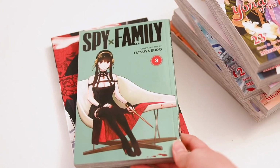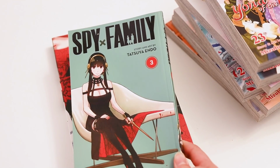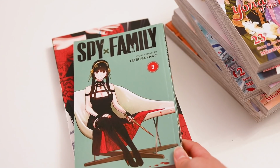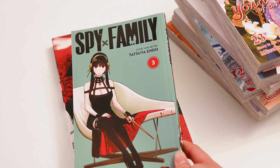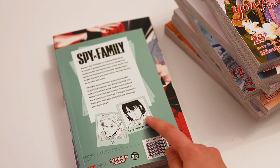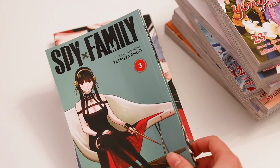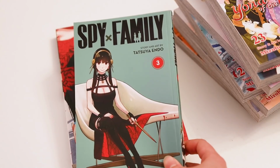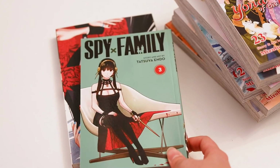So the first one is Spy Family Volume 3, and oh my goodness, am I super pumped to get this one. I already read straight through the first 2 volumes of this series, and I'm loving it so far. Ooh, here we have Yor's brother, I believe, and here's Yor. She's so gorgeous, and her personality is so cute and endearing. So I'm really excited to see where this series goes.